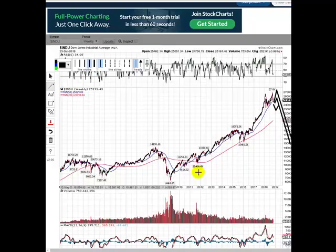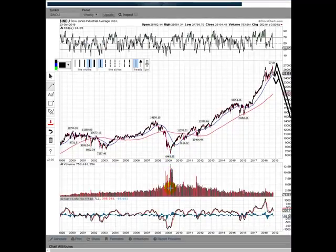Both these rallies had gone for quite some time, and people never thought that what transpired would. Matter of fact, this one erased more than all the last rally combined. So this went from 7,197 to 14,198, and then it went down to 6,469 before it finally ended. So it wiped out that total bull market. They don't always wipe out the complete 100% bull market, but in this case it did.